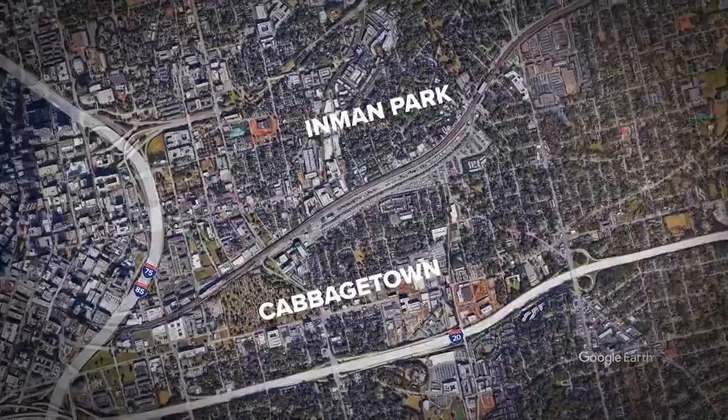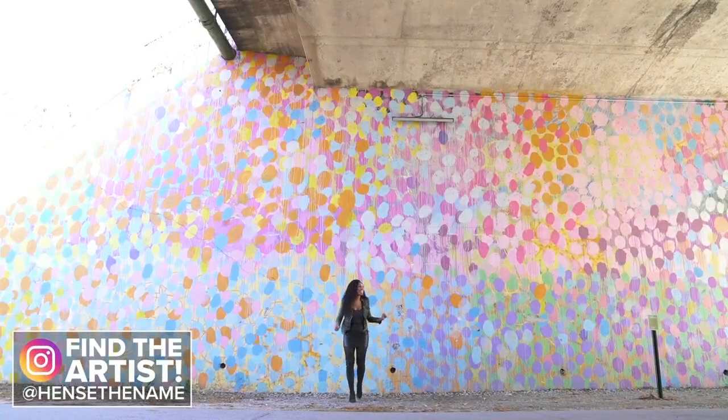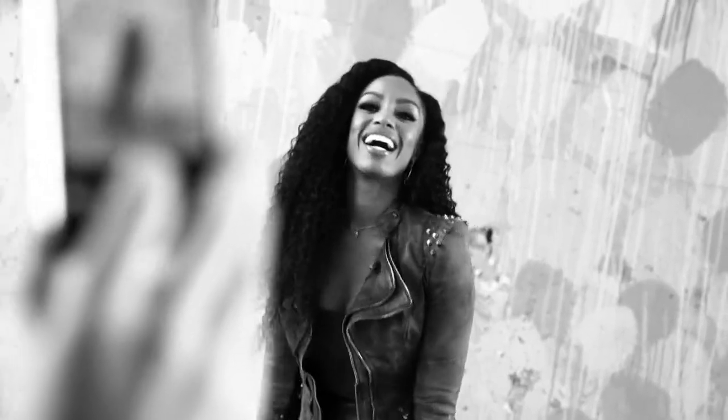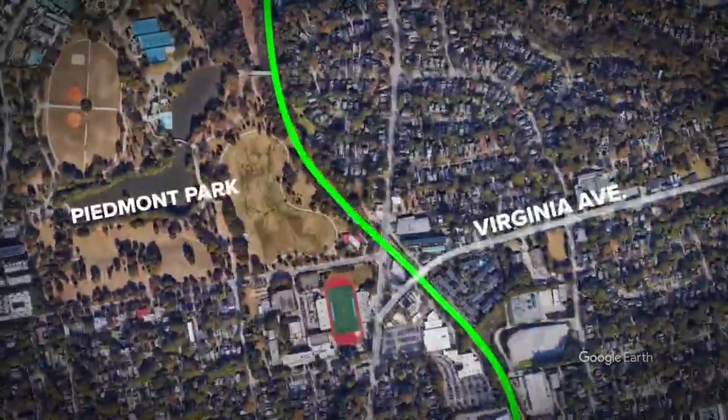It's a must-see. There are hundreds of works of art along the Beltline. I'm talking murals, sculptures, photography. This beautiful mural was created by the artist Hintz. It's 100 feet long, and even though it was created in 2014, it still remains very popular to musicians and photographers alike. You can find it on the East Side Trail under Virginia Avenue.